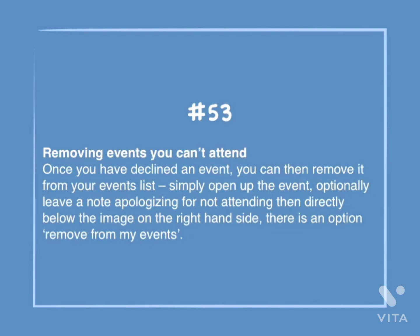Number 53, removing events you can't attend. Once you have declined an event, you can then remove it from your events list. Simply open up the event, optionally leave a note apologizing for not attending, then directly below the image on the right-hand side there is an option, Remove from My Events.